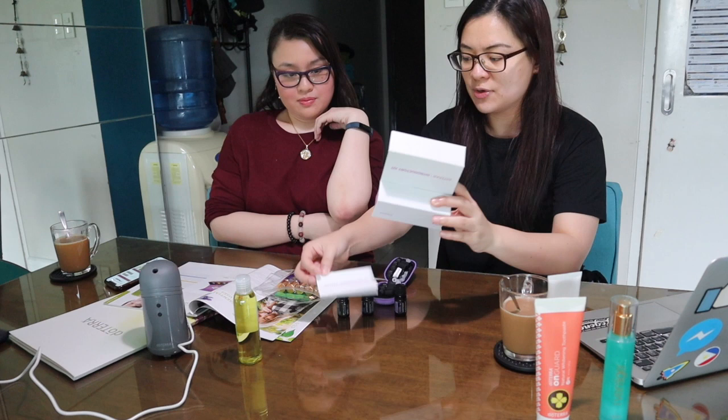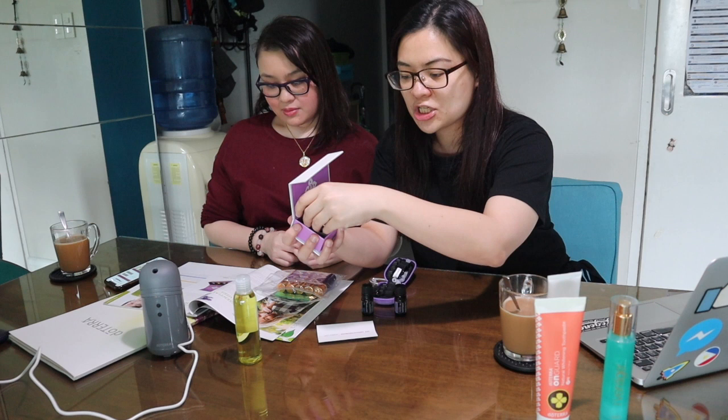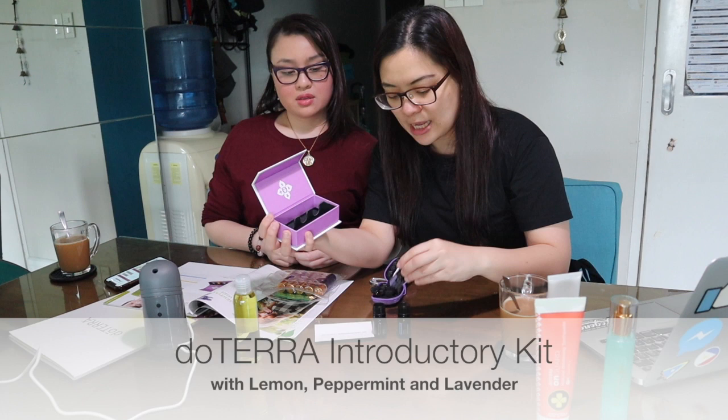So what we're gonna do today is, because I got this one, this is the introductory kit, which came with lemon, peppermint, and lavender. So we're gonna discuss ano ba yung use ng mga to, and what can people get from it, diba?